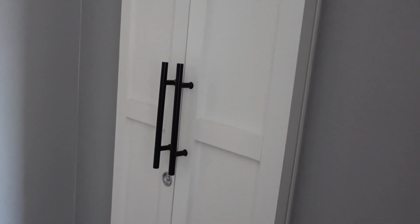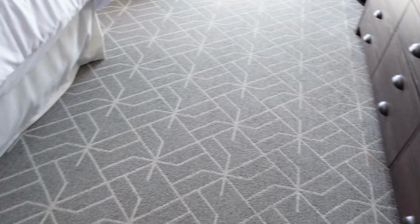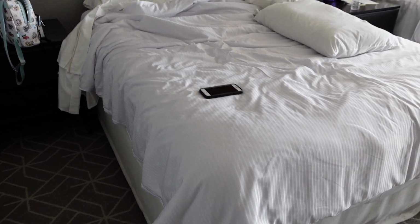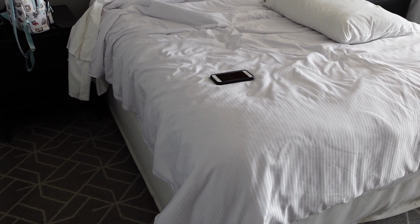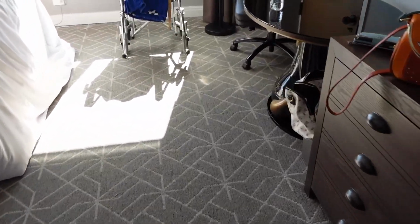One thing about the bathroom, I showed it last night, but the toilet was very low, and then the beds are very high. So this is not an accessible room, but that's just something to keep in mind. Because it was kind of hard to get up that last night.